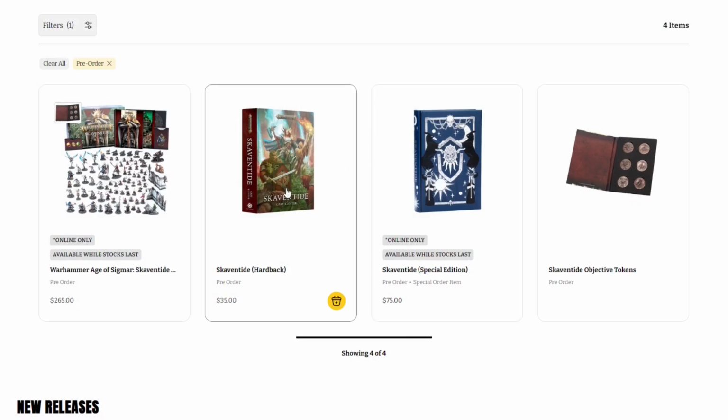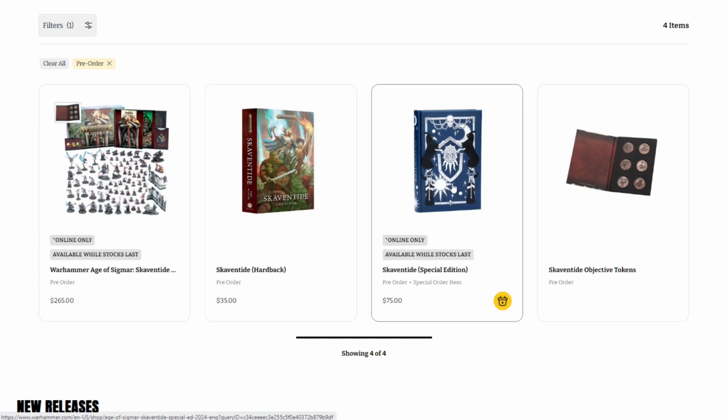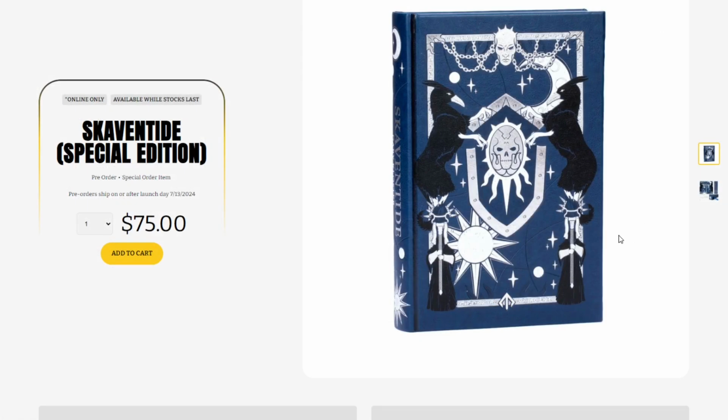All right, and then we have the Skaventide hardback for $35. We also have the Skaventide special edition for $75. So no specific details as to exactly how many of the Skaventide special edition books are being released. It is a really nice cover, very nice quality and artwork. Definitely missed the opportunity to have some of the Skaven artwork on the actual cover of this. I would have loved to see like the Stormcast on one half and Skaven on the other. $75 for this bad boy.